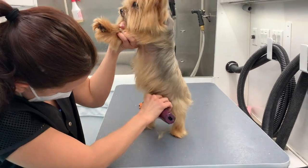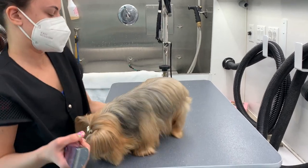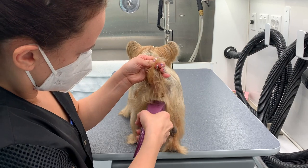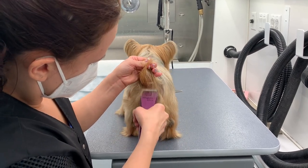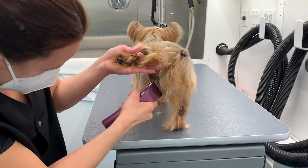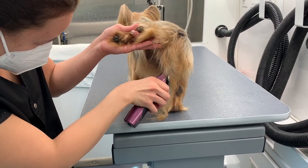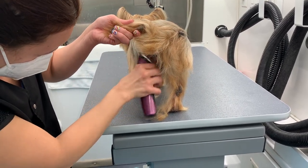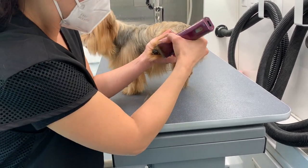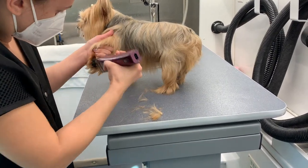All right, so before I start her haircut, I took my Wahl Bravura, I put it into a 15 blade setting, and I am doing her sanitary trim. Now I'm gonna move on to her paws, and for this I always use a number 40 blade setting on my Wahl Bravura.